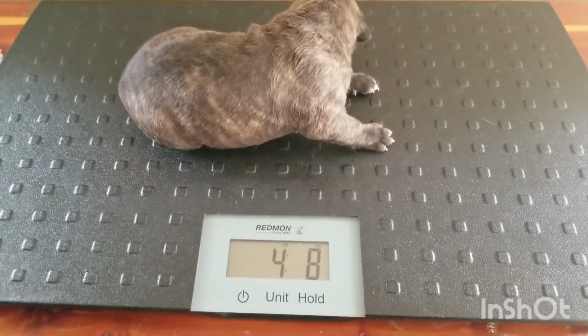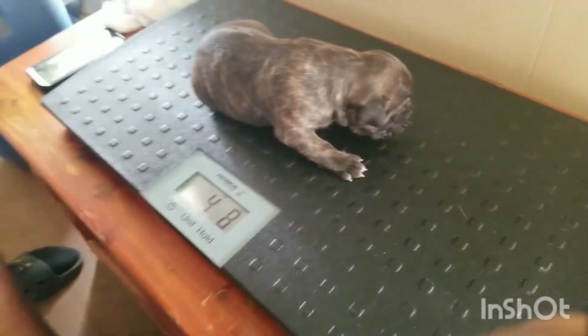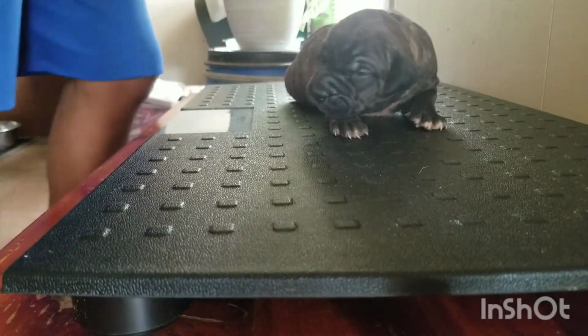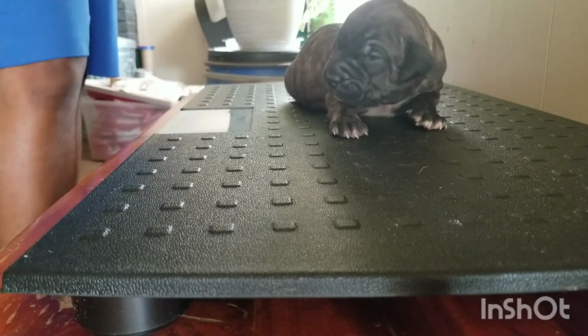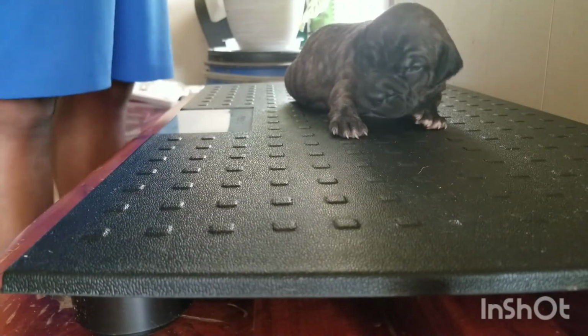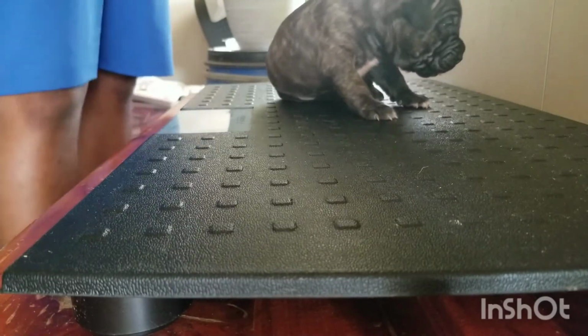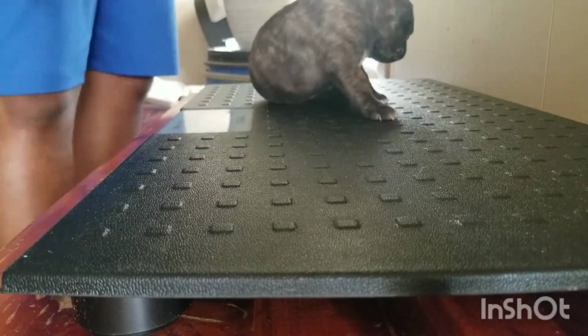Goodness, she is huge. And the other two are for sale. The males, Han Solo and Princess Leia, are available. We have someone interested in Han Solo, but no deposit has been put down yet. So they're still available.